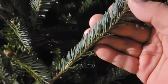And that silvery blue color is what's known as the stoma. And stoma are parts of the needle or the leaf that open and close, just the way you breathe. You open your nose and you breathe. Plants exchange gases too with the atmosphere. And they do that often through these things that are underneath the needle or underneath the leaf known as stoma.